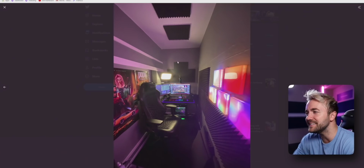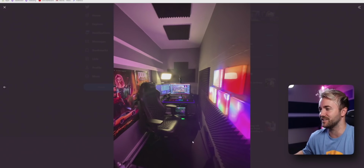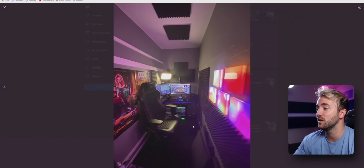I want to say it's like underneath stairs, but is this a tiny closet? Where do you have a room like this? This is the coolest thing I've ever seen. This is like a little gaming hideaway. I want one. I love this. I would hang out in there all the time.